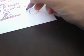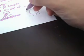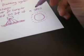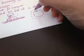And the GPS works by, you've got the earth and about 24 satellites in orbit around the earth, and they send radio signals. Remember, for communication, we use radio signals most of the time. They send radio signals to the GPS ground station.